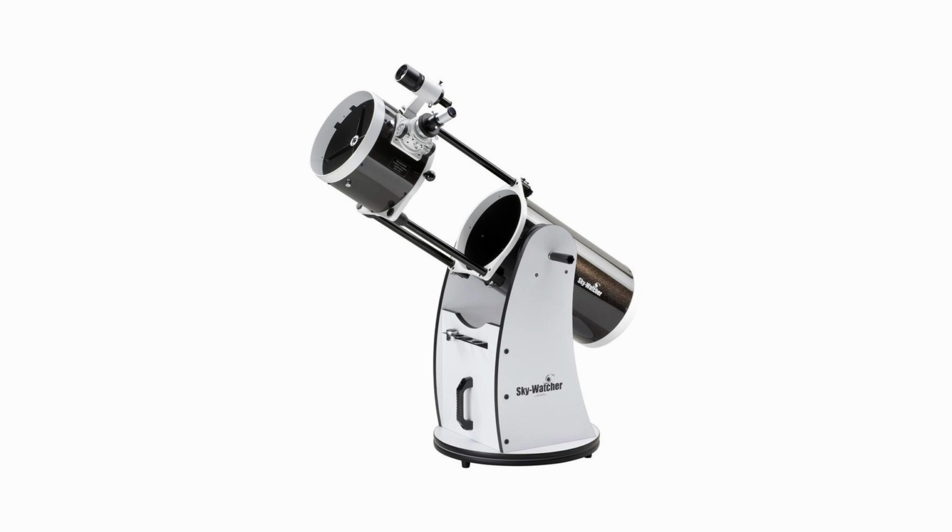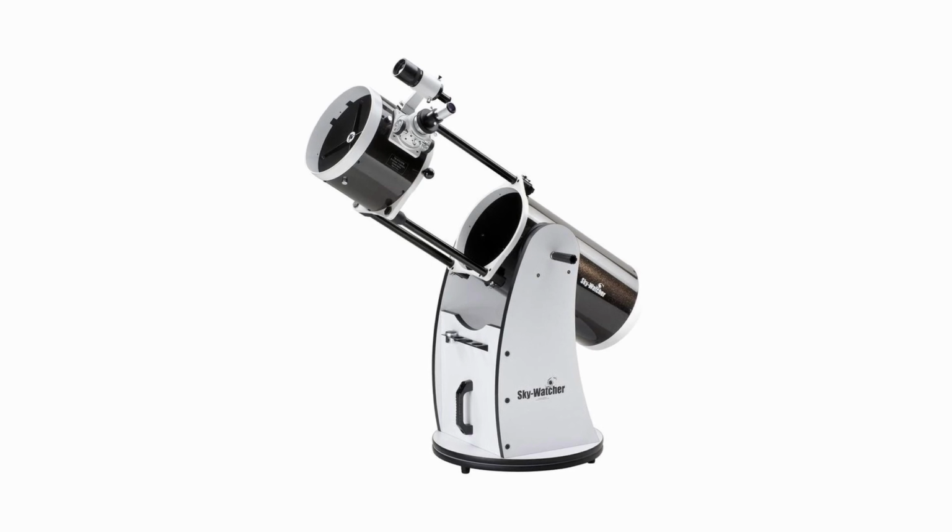Its great light gathering capabilities allow for some really nice views even of fainter DSOs, while the fast focal ratio of f4.7 allows for a very wide field of view.